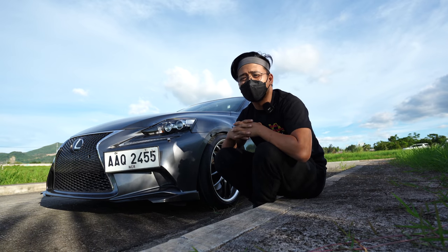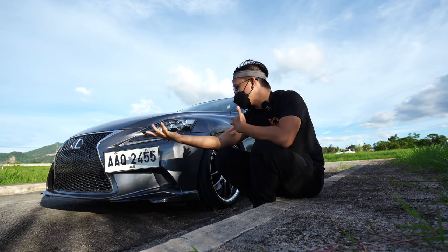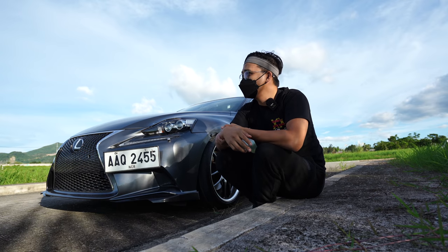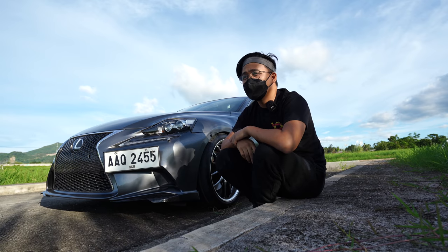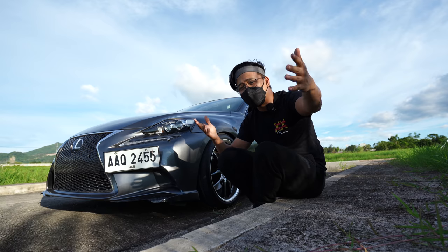Actually, I still don't have a name for this. I don't know what to call it. In my head: what's it like to have a Lexus IS, or a day with the Lexus IS? Or, so you want to buy a Lexus IS? What do you think? Let me know. I don't know what to name it, but here's a format I want to do.